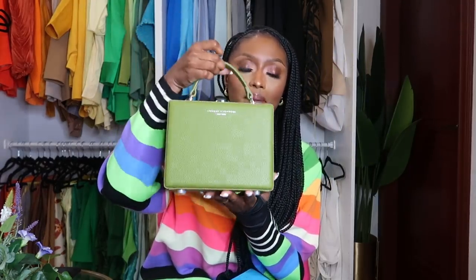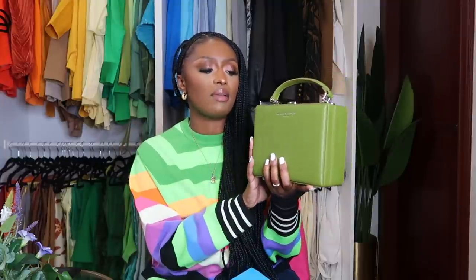I am not always a silver hardware girl, but I wanted this color so bad that I said, you know what, I'm going to get it anyway. I am absolutely dying for and waiting for the Brandon Blackwood bamboo bag. It is sold out everywhere. I can't get my hands on it, but I know that it is going to be one of my bags for the summer, so I can't wait to get my hands on it.